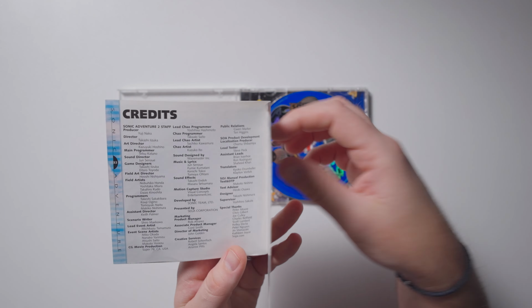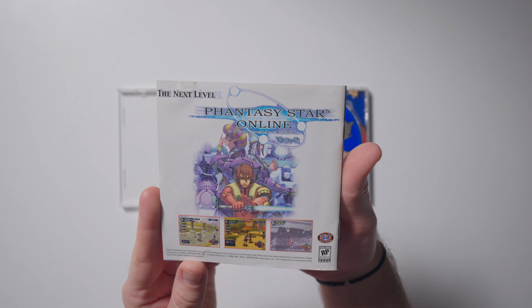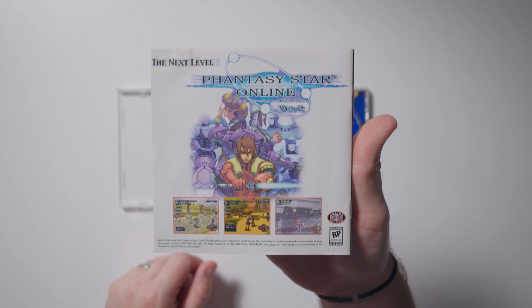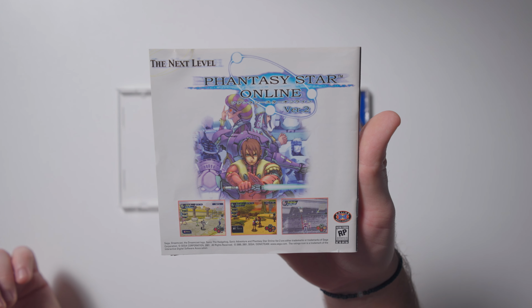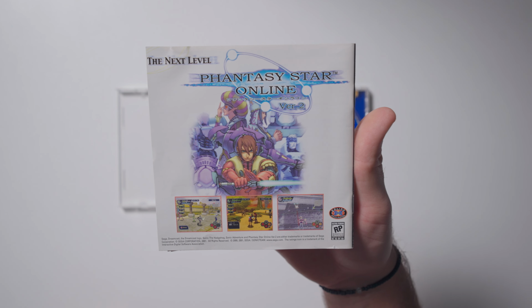We have our credits there, and then on the back side, we have a little ad for Phantasy Star Online version 2. It says the next level, and we just see some screenshots down there from Phantasy Star Online. I never really played that. I think that's one that my cousin played that I just never really got into, but it's still cool. It's still a cool little relic of the past.